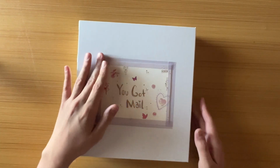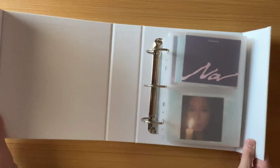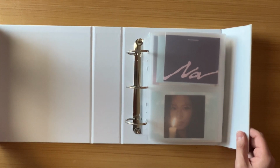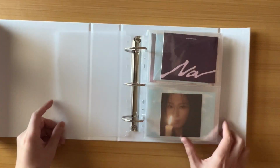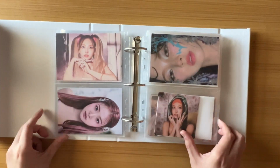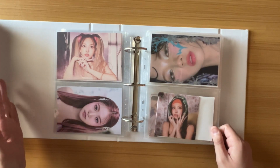whatchamacallit, a trade and sell binder. So I'm just gonna go through this really fast just so you can see if there's anything that you would want from this binder, like you want to buy, or it's up for trade. This is gonna be really fast because this is pretty much advertisement. Some of this stuff is up for trade and sale. I'll try to go through it so you can know.